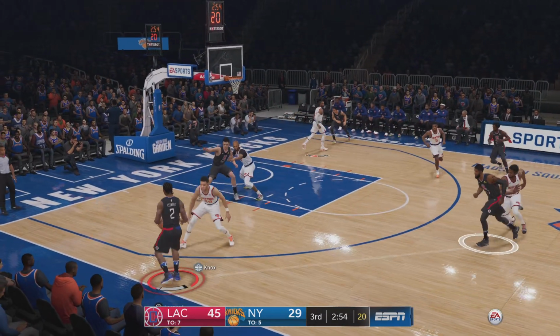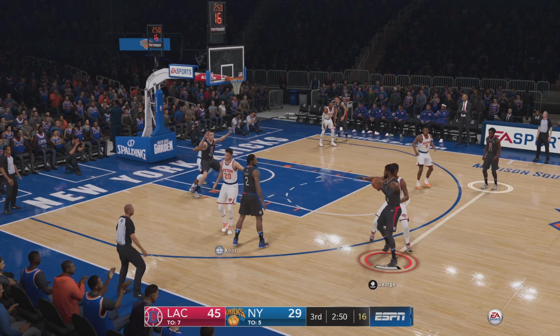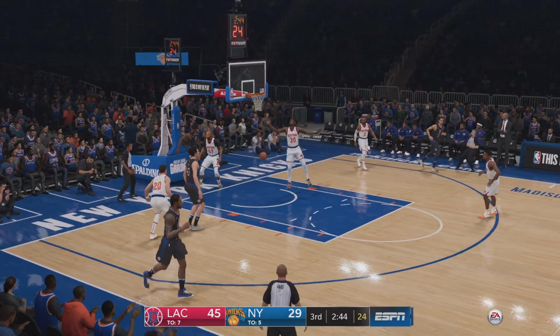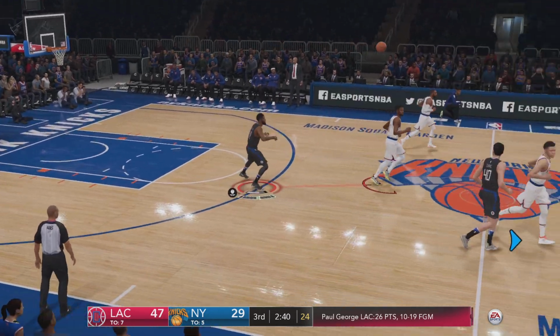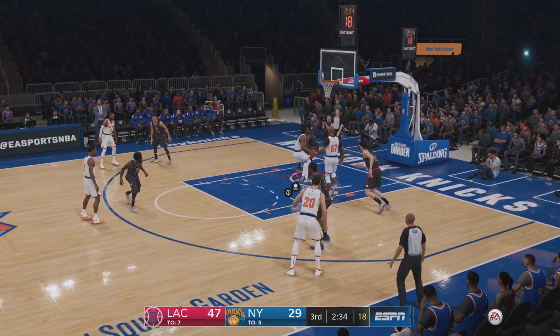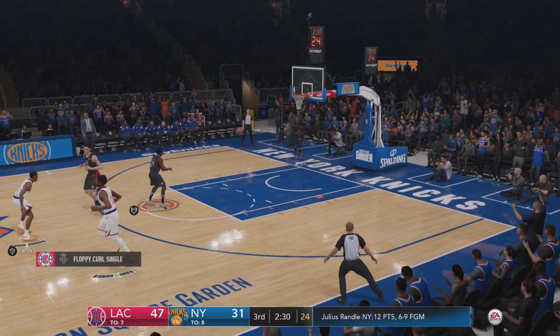Paul George to Leonard. That's toughness right there. Physical inside, gets it to go. And last year, it seemed like PG really had a difficult time finding that next level elite PG. No doubt about it, this year, he needs to be playoff P all day, every day.